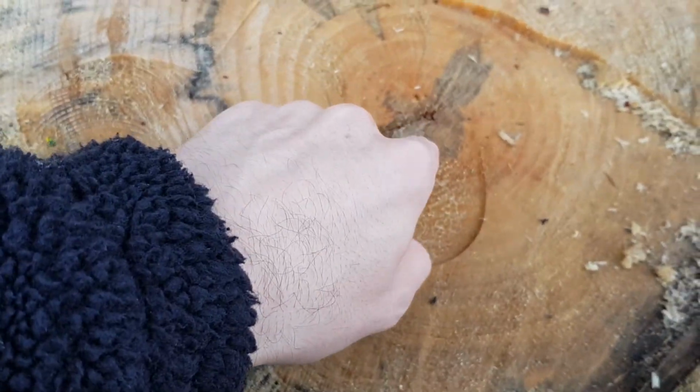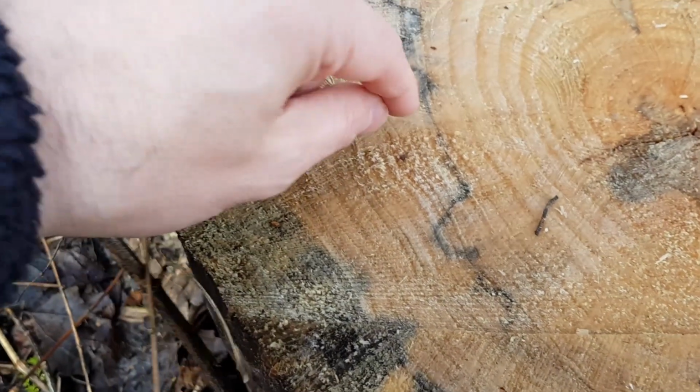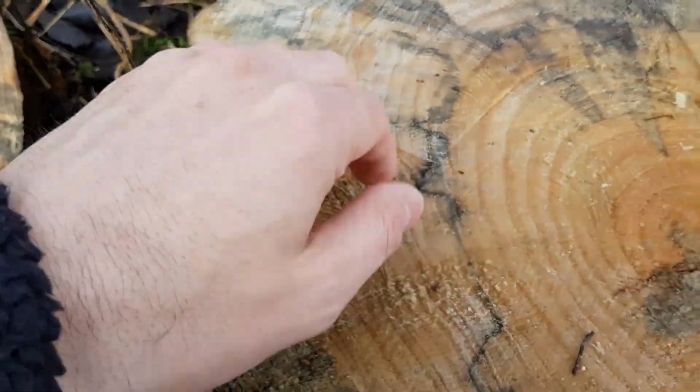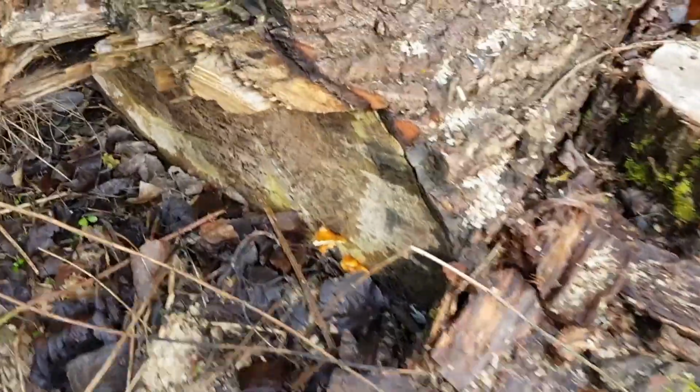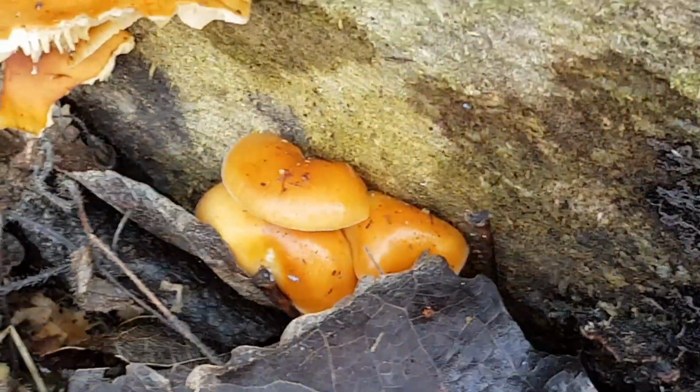And they say you can look for good and bad years, so if the rings are close together there was less expansion in the tree, and if there's a growth spurt then conditions were better. And there's some more fungus. Look how bright that is.